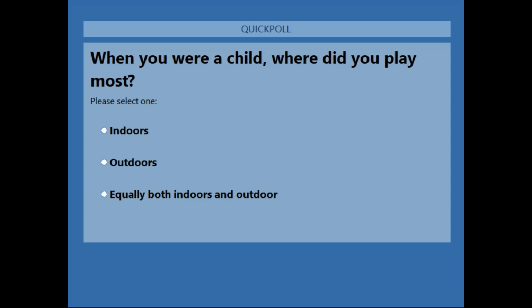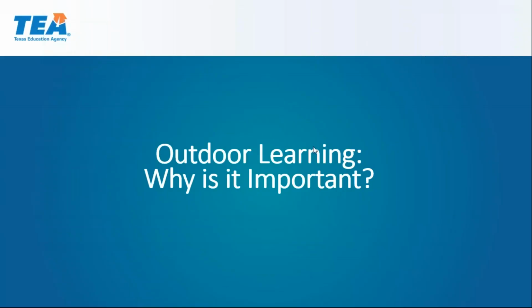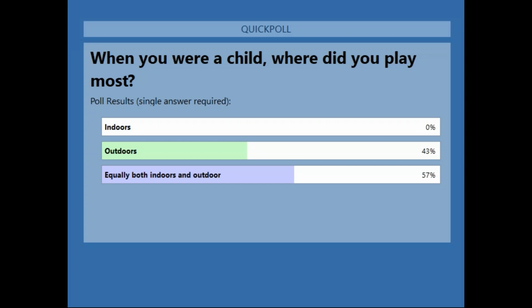Okay, I think I'm going to close the poll now. And I'm going to let you see the poll results. Hopefully you can see them. If you can't, I'm going to show that there was 57% of you that equally played between the indoors and outdoors. And there were 43% of you that played in the outdoors. No one said they played indoors mostly. I think that's pretty amazing.